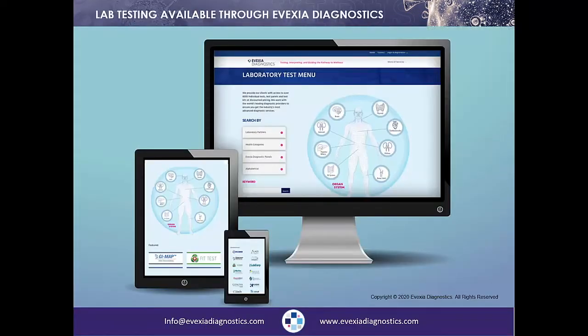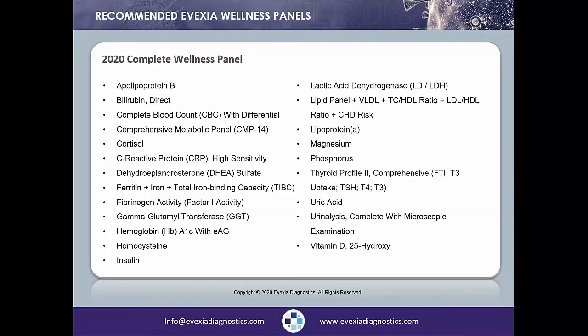So now I want to talk about lab testing that's available through Evexia Diagnostics for consideration. So let's get started. There's a couple of panels I want to start out with here. The first one that they offer is called the Complete Wellness Panel. And you see the list of analytes on this slide, certainly the CBC, Comprehensive Metabolic Panel I talked about, cortisol, there's a C-reactive protein. You certainly want to take a look at that. Insulin, you want to look at the thyroid dysfunction.